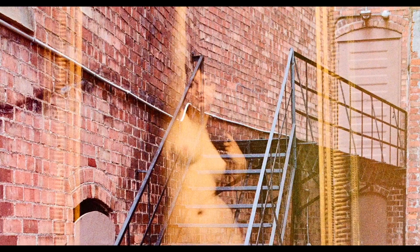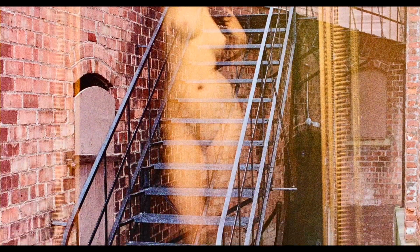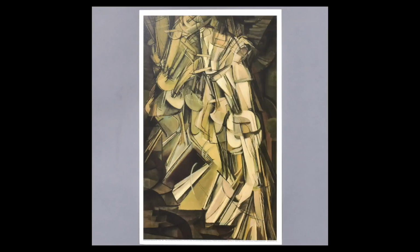As a painter myself, I've got a deep appreciation of art history. So when I first saw this image, I immediately took it as a literal interpretation of Marcel Duchamp's Nude Descending a Staircase. Again, we had no way of predicting what images were going to be superimposed, so I still can't get over how this image came together.